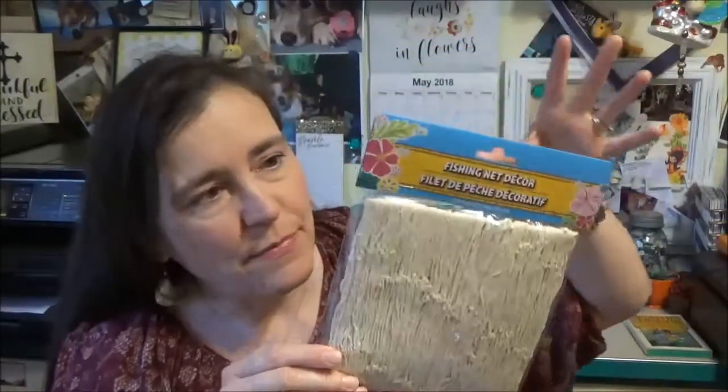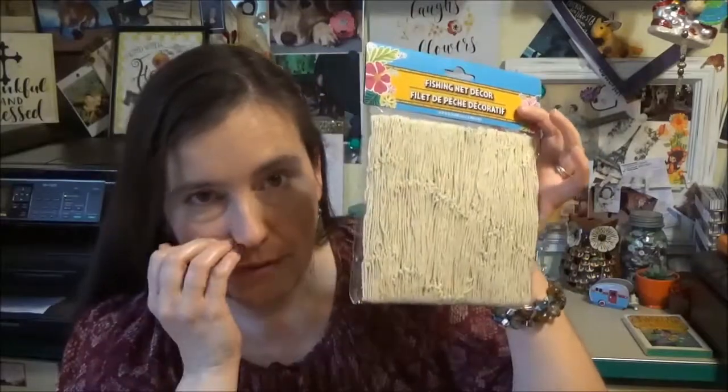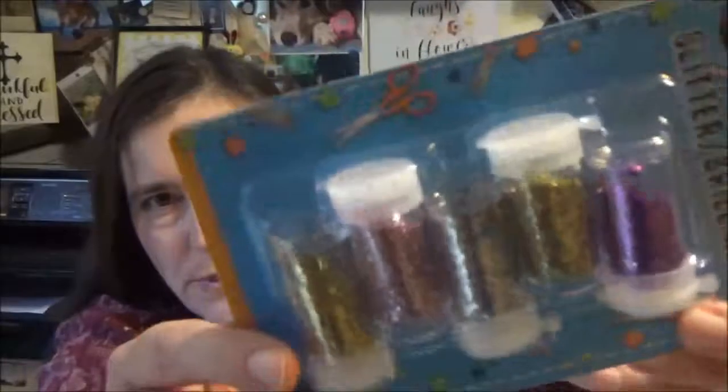When I was a kid, I had an ocean theme at one point, and I had a big net hung up in my room with, I think, shells in it and stuff. And so I want to do a little shadow box with this netting in the back if I find time.